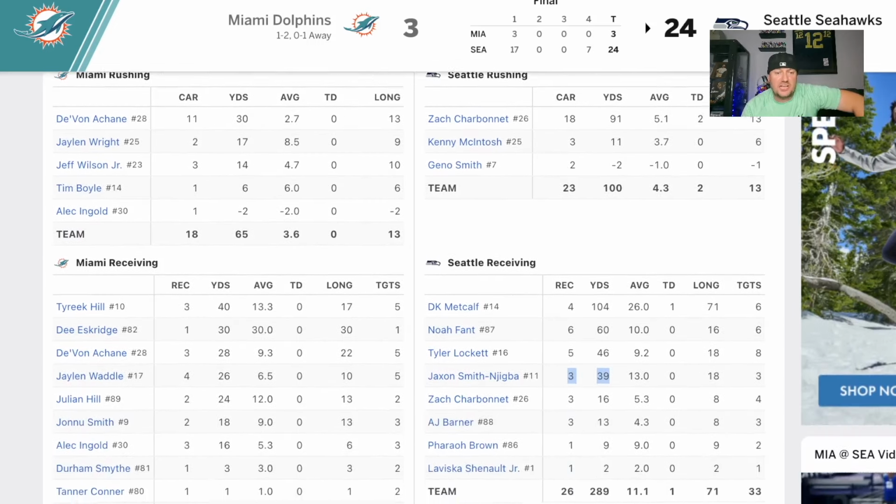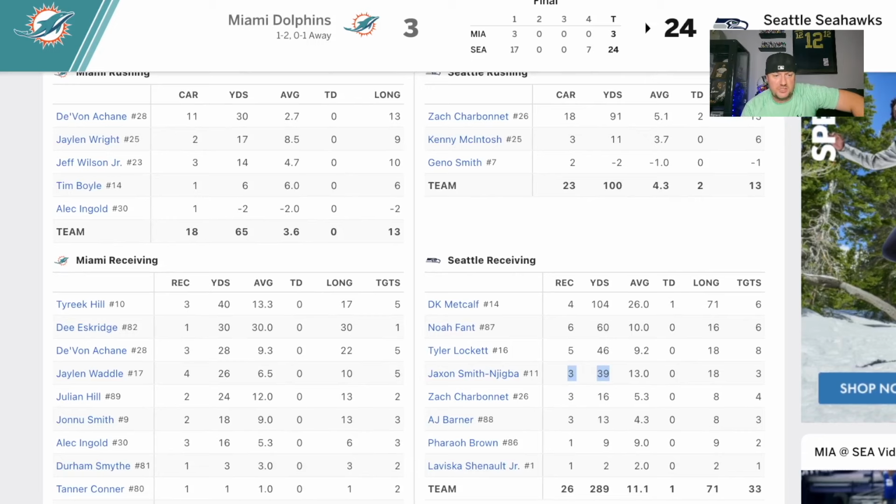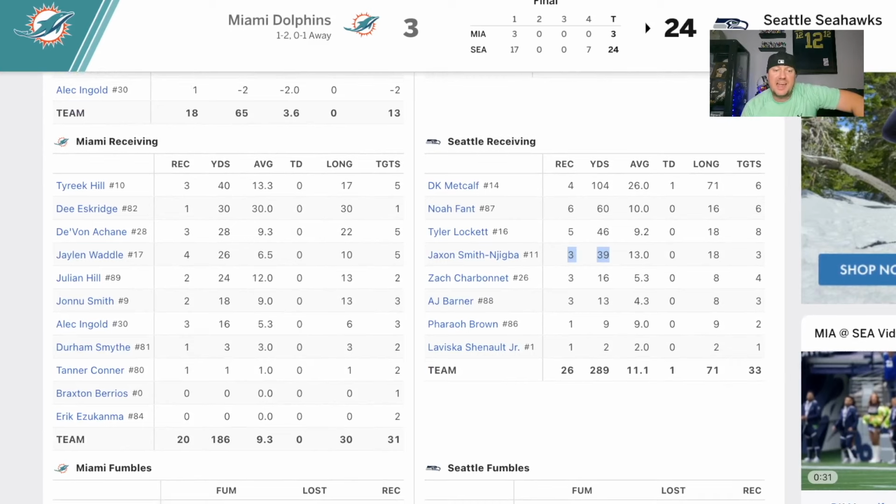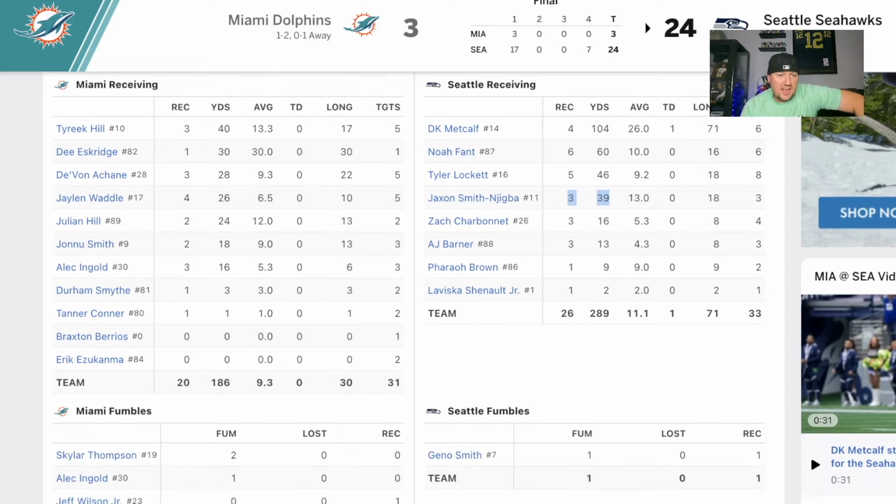You know Seattle's going to have the lead, so they're not going to throw the ball a lot. Devon Achane, 11 carries, 30 yards. We wanted to watch him and his workload. They did not have the lead. They had to throw the ball, but they had to throw with putrid quarterbacks. Tyreek Hill, 3 catches, 40 yards off 5 targets. None of the wide receivers got touchdowns.